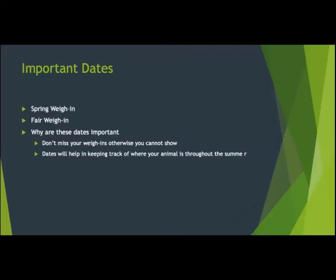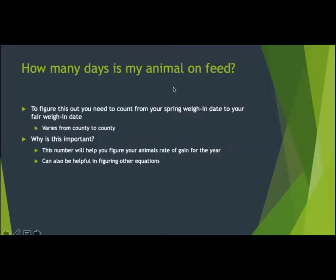So, why does it never go when I want it to? Okay, so the first thing that we need to know using those 2 dates is how many days is my animal on feed. So from your spring weigh-in to your weigh-in at fair, it varies from county to county, but in my old county, it was 97 days between our spring weigh-in and our fair weigh-in. So that's what all of our kids based all of their formulas on to be able to figure out through the summer. It can help you figure out your rate of gain. It helps you figure out how much feed you're going to need all summer, things like that.